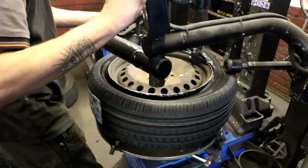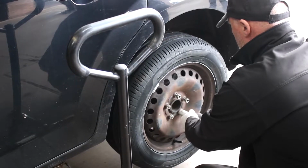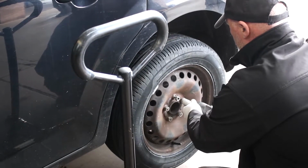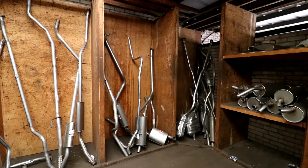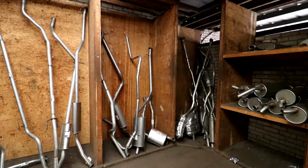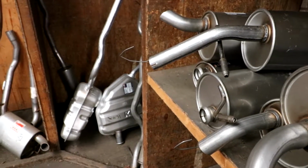Our garage is managed and run by our team of expert technicians who have years of experience in servicing cars, vans and other commercial vehicles. We take pride in every job we undertake, whether that's fitting a new exhaust on your car or light commercial vehicle or installing a new battery.